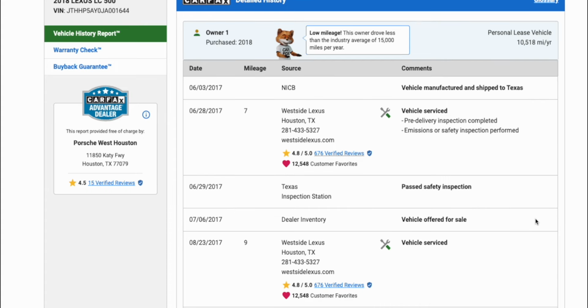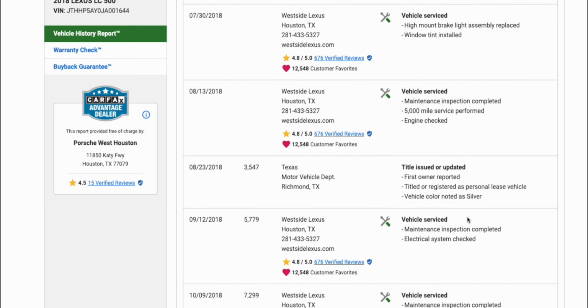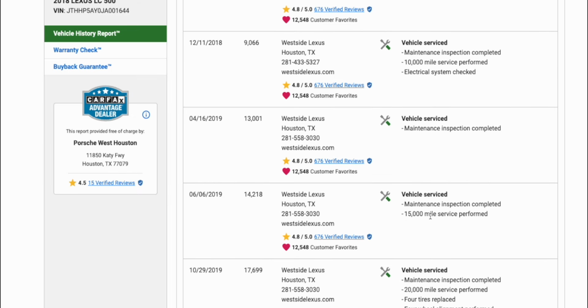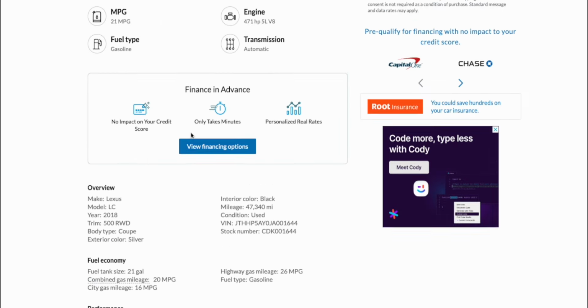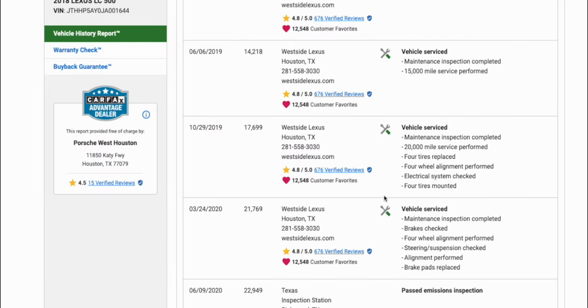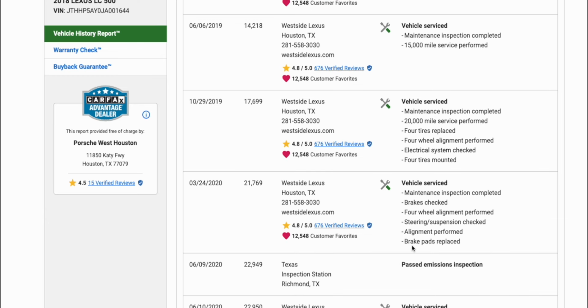Okay. So when we come out here, we see obviously this has been a Texas vehicle from day one. First owner, Houston, Texas. We've got 5,000 mile service right here. We've got 10,000 mile service, 15,000 mile service, 20,000 mile service, 4 tires replaced at 17,000. Okay. So let me just remind myself, what are we looking at from a mileage perspective? 47,000. Okay. So at 17,000, we had the tires completely replaced on this one. Let's see if that's the last time tires were done, or if we've got another set put on between now and then. Okay. All right, we got brake pads replaced and alignment performed. That's always nice. So brake pads done at 21,000 miles.